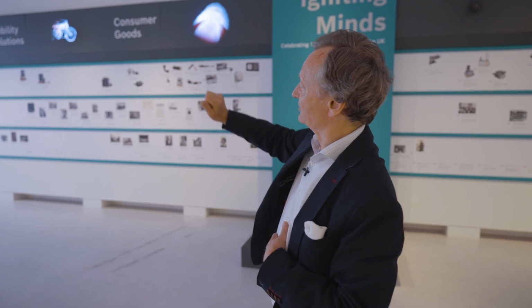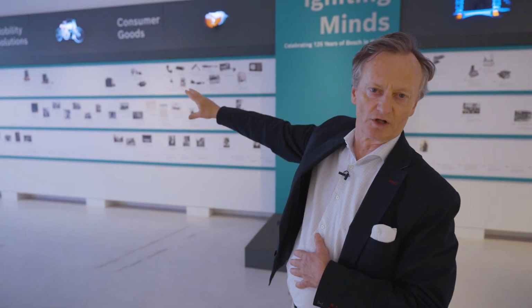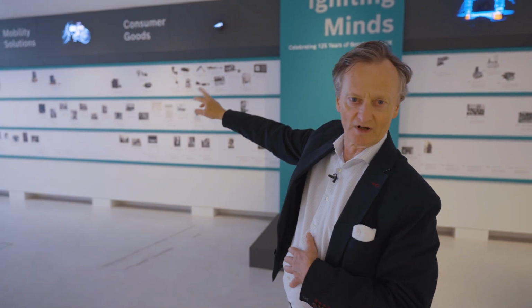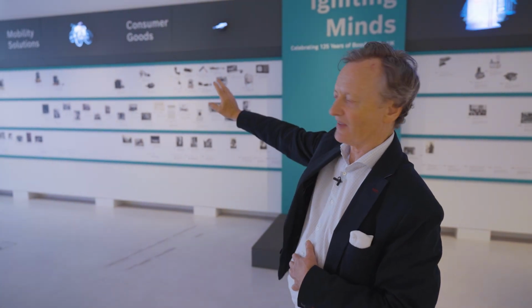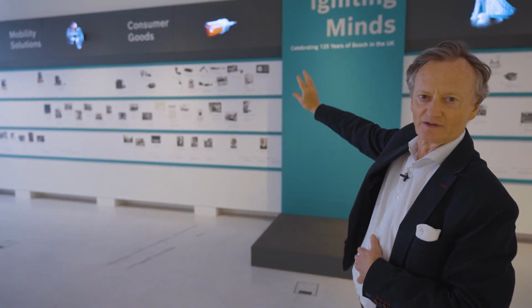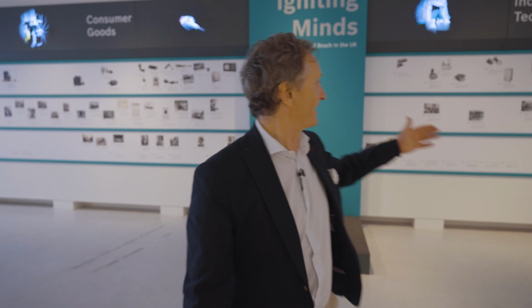But before we show you those, I'd like to point out to you the timeline behind me. And I designed this to work on different levels. So the top strip, starting on the left, is milestone products. So you can see the magnetos, which we've already been looking at, and you can see how that was the only product that was being made. And then gradually they diversified, more products came in, bringing it right up to the present day.